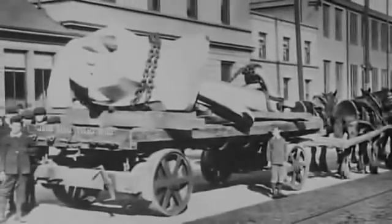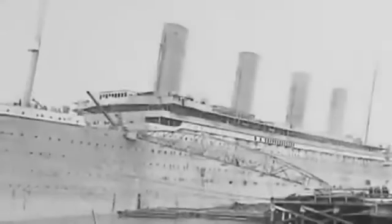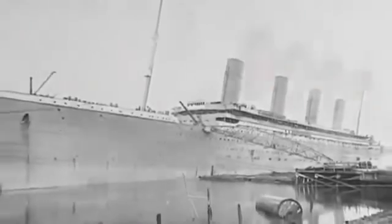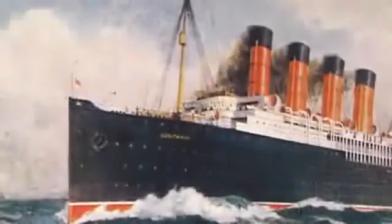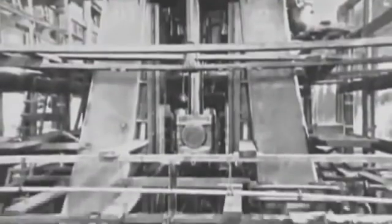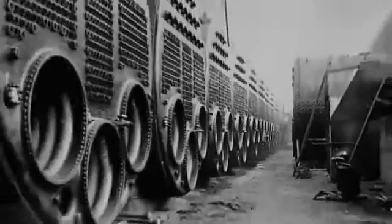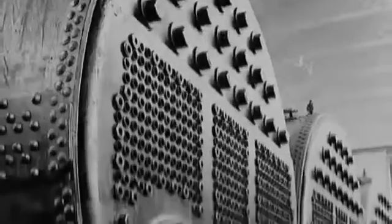After the launch, work began immediately to complete the ship. Huge steel anchors and 4 mighty funnels were installed. Only 3 of the funnels had any practical purpose. The 4th was there to make the Titanic look more impressive than her rivals. 2 massive steam engines would power her across the Atlantic. They were fed by 29 boilers and 159 furnaces.